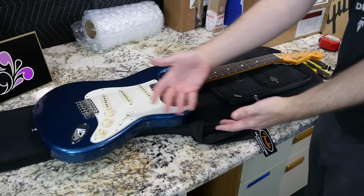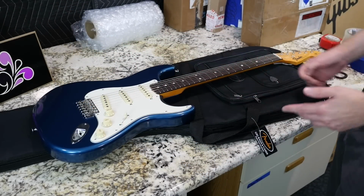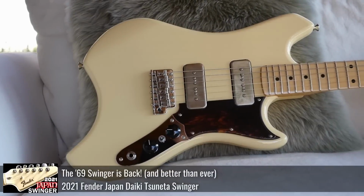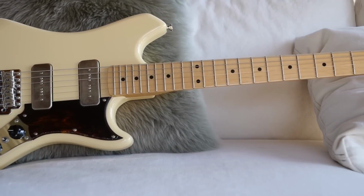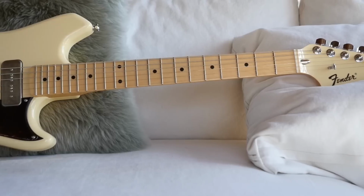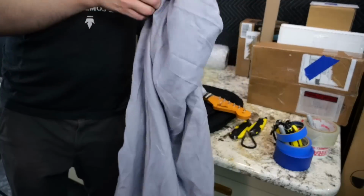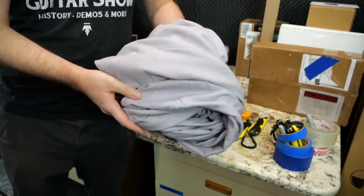So it's available if you're interested in this, but always, if one of these Japanese guitars sells out of my shop, I can get you another one. Most times. Sometimes, like the Daiki Tsuneta one that's ultra limited edition, I might not be able to help you with, but any current production Fender Japan guitar that's an exclusive over there, I can help you via my forwarding service. And in purchasing 3 of these, this pillowcase thing did come with all of them, so that must be a new thing Fender Japan's doing.